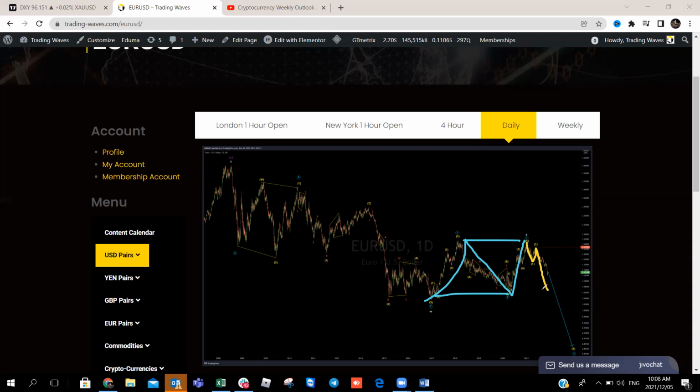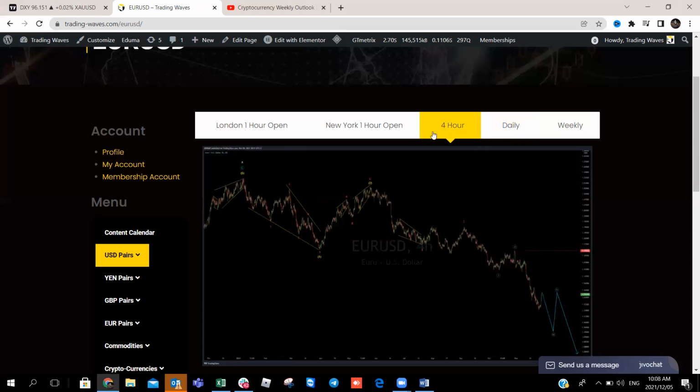Right, as you can see, the daily chart is making a move to the downside, but the lower degree chart is giving us a pullback. We're expecting a pullback here, but that is just a continuation pattern for that wave 3. So let's have a look at the 4-hour as well.